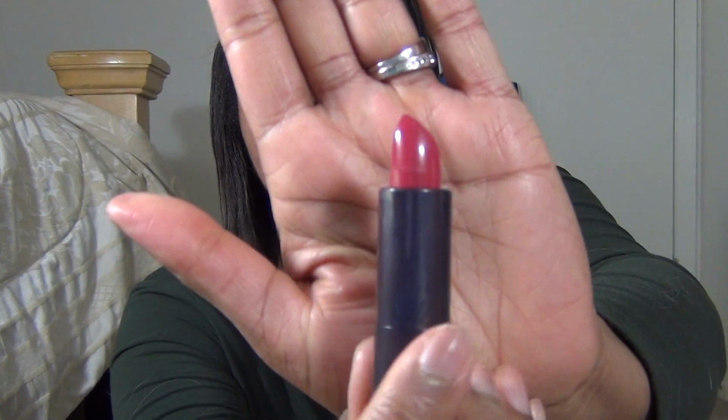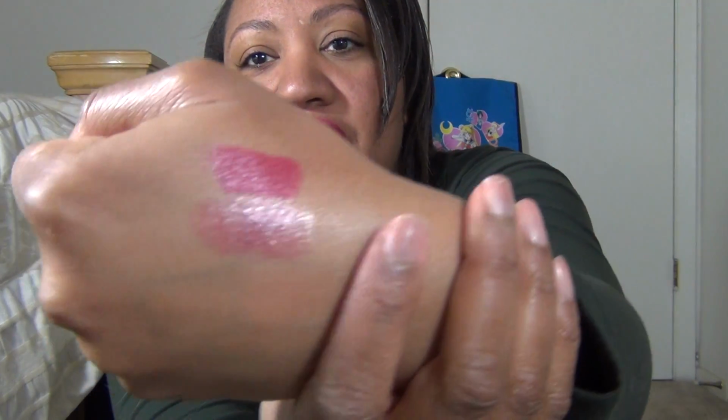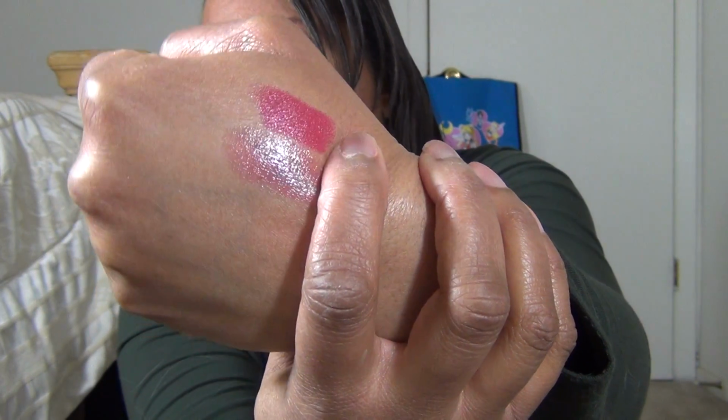Then I picked up a lipstick from CoverGirl. This is Eternal Ruby, which is what I'm wearing today. Yes, this is not quite what I was looking for, but I do like it. So here is the bullet. It's a little bit more pink than I anticipated. I guess I was expecting something a little bit more red, because the word ruby I associate with red. So there it is right there on top. That is Eternal Ruby. These are such a great formula, so moisturizing and smooth.